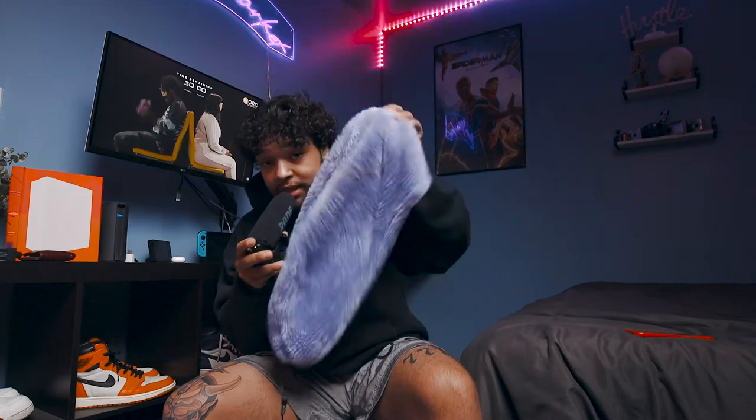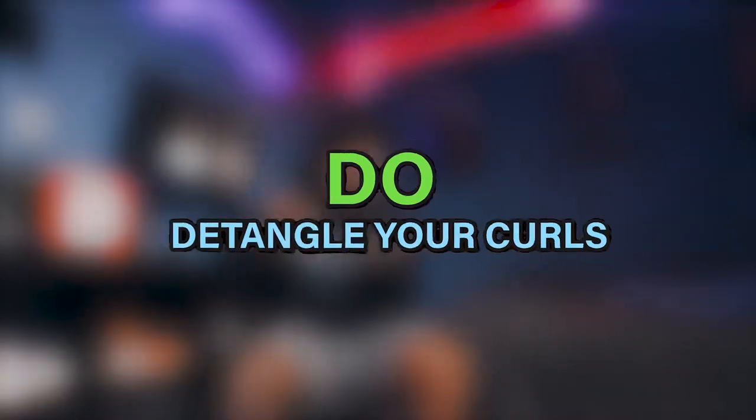And instead, I'd recommend using a microfiber towel like this and wrapping your head in it until it's dry. Or what I do is pat dry and just crimp all my hair up with this. And if you don't have one of those, then just a regular old t-shirt that you don't wear anymore will do the job. The next tip that you should be doing is detangling your curls.